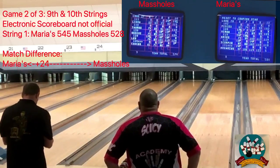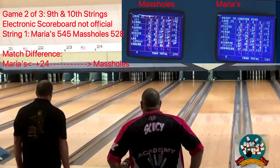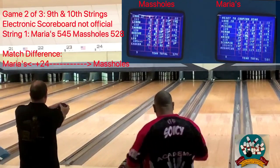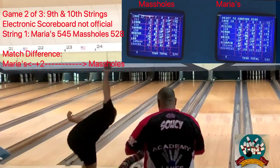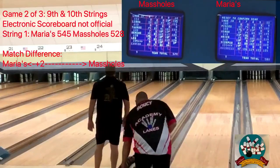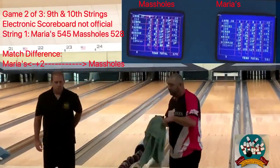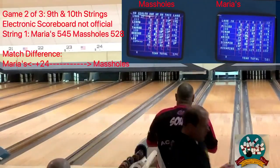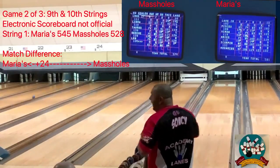So the lead could be in the teens now. Here he is. Never take your foot off the gas. 10 for Jon Winchell. Here's a 130 and now a 132. 262 for 2. 581 for Maria's subs.